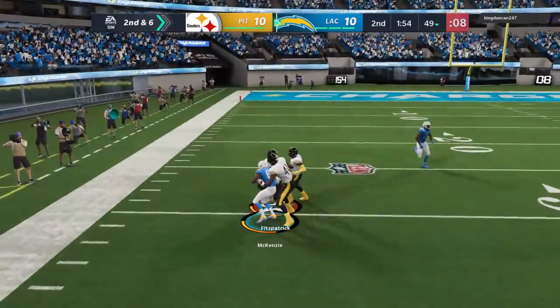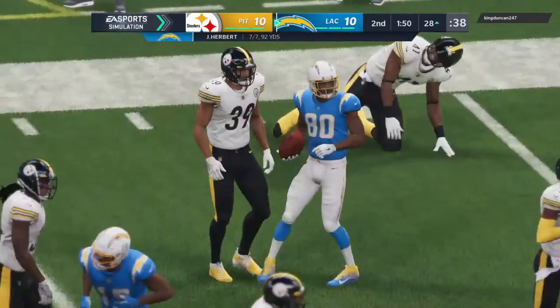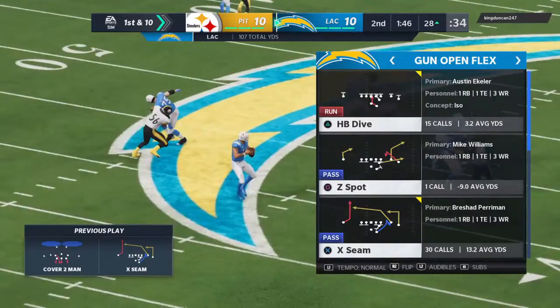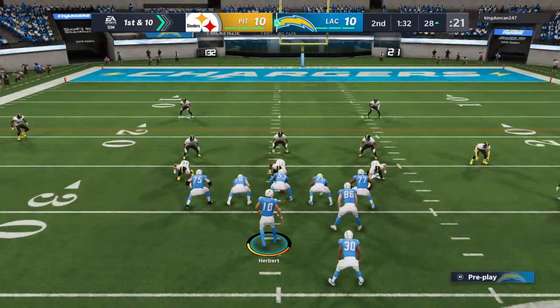Now this throw caught left side. And he'll go down, but not before getting this inside the 30. 23 yards the pickup there. Right after the turnover, they come out throwing. And that means it's a sudden change situation.